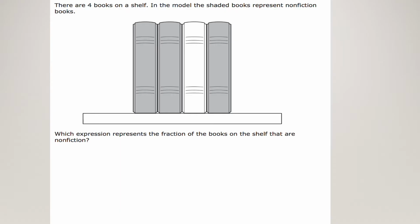All right, so our problem of the day: there are 4 books on a shelf. In the model, the shaded books represent nonfiction books. Which expression represents the fraction of the books on the shelf that are nonfiction?